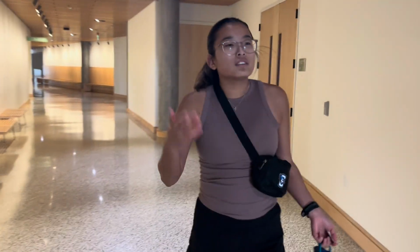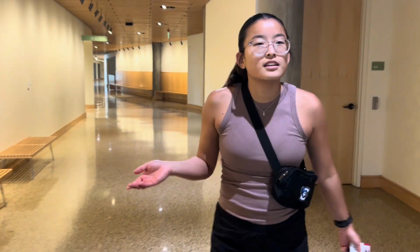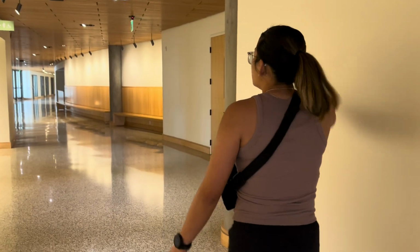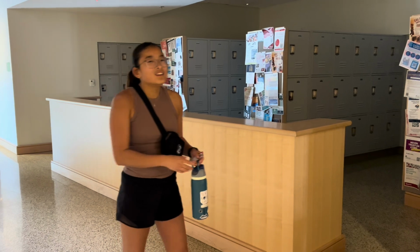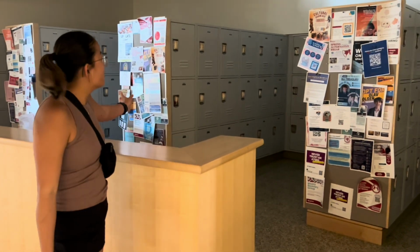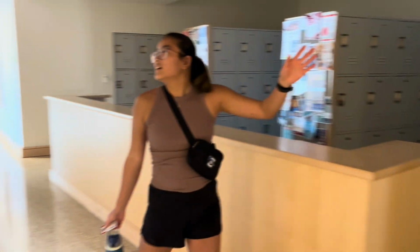But what's kind of nice is during the colder weather, if you have a class in Gold Farm, you can walk through those doors and take an underpath way to Gold Farm. Okay. So if you have a lot of stuff like I do, you can use these daily lockers. You just bring your own lock and then put your stuff in.